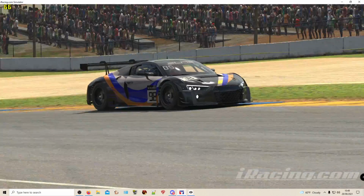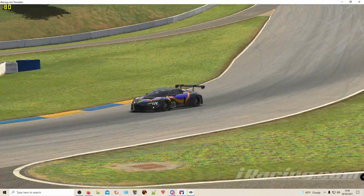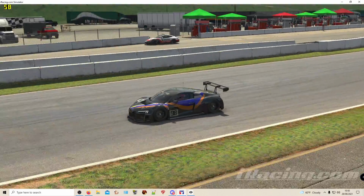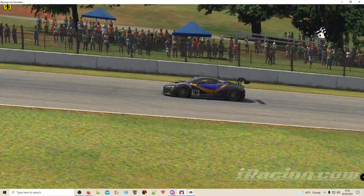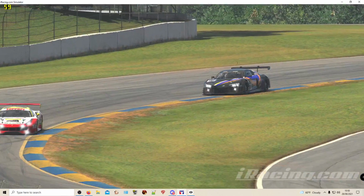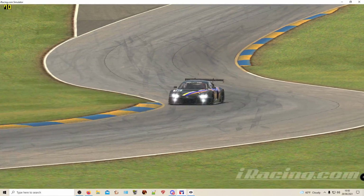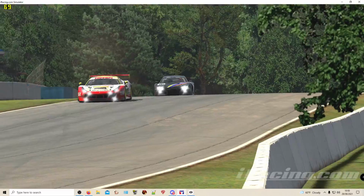Going Aidan Repai with the Audi R8. First time we've seen, I think, an Audi since the series started. I think the only cars we haven't seen now for definite, we've seen the BMW, we've seen the Ferrari, the Lamborghini, the Porsche, we've now seen the Audi, we've seen the Mercedes. There's two cars we haven't seen, a McLaren.